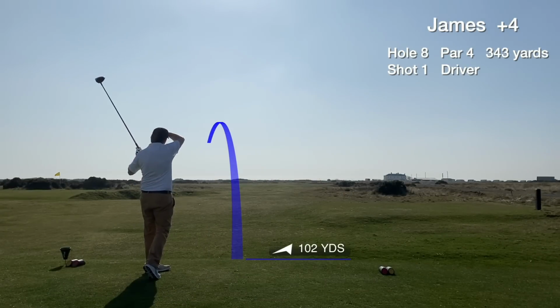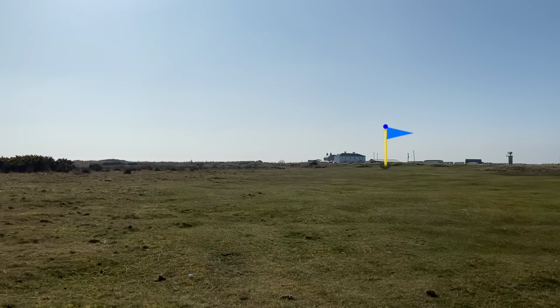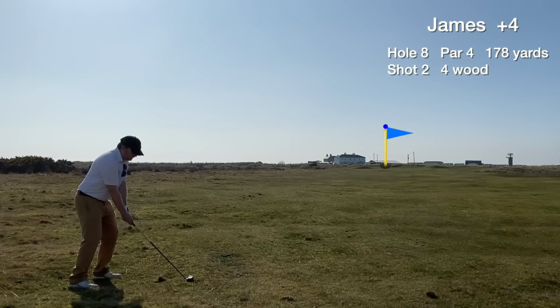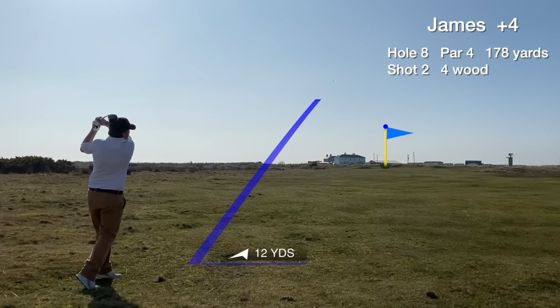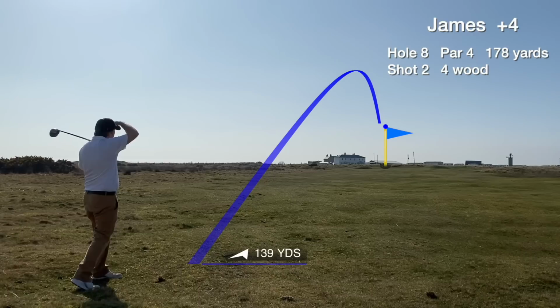Hole 8 is a par 4 up the hill, and we missed the fairway to the left. It's 178 hitting forward, doesn't seem to be much danger. Just give it a lash. See if we can get it on the green. We still have a chance to hit the green in 2.